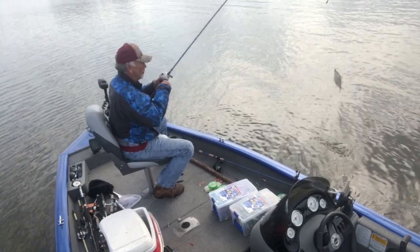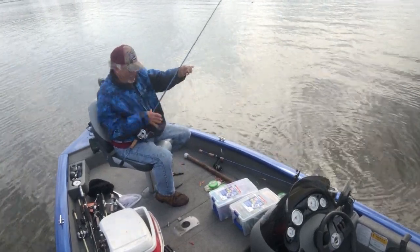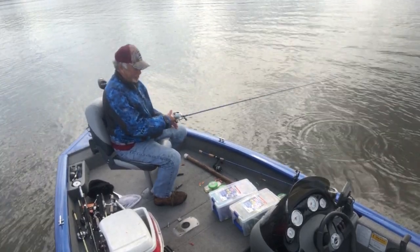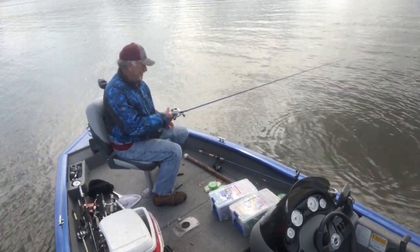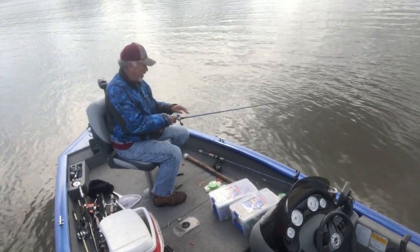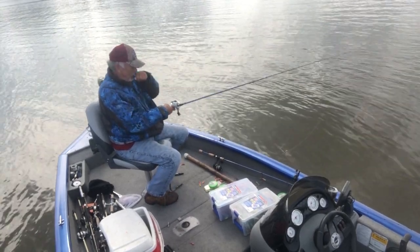We got it going on. We catching them, ain't we? We filling a box full of a day. We got them coming in left and right. This is what you call speed catching. Speed catching, people. You got to love speed catching. Drop it to the bottom and wind it up, and you got one on it. Speed catching. Oh, had a bite.